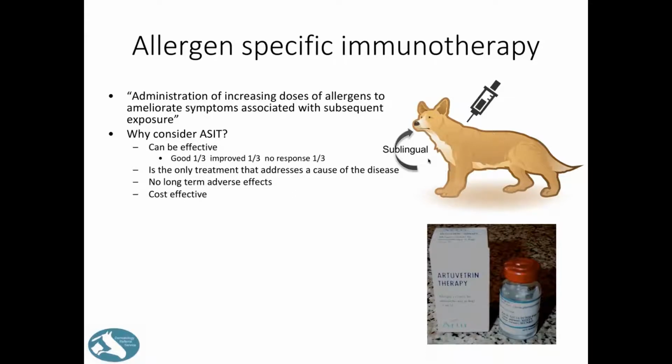So why should we consider allergen-specific immunotherapy? Well, it can be very effective, and over the years we've treated thousands of dogs in our practice with allergen immunotherapy, and there are some dogs that just do fantastically well with this treatment. Roughly a third will be completely controlled and not require any other therapy. A third will be improved, but probably still require additional treatment from time to time. But it can reduce the amount of other treatment that's required, and can be cost effective just for that alone. And then, unfortunately, roughly a third of dogs have absolutely no response at all. So, although you need to give it for a year before making an assessment of efficacy, a third of your cases will show no benefit.